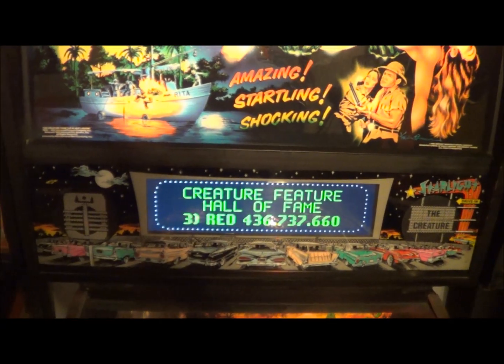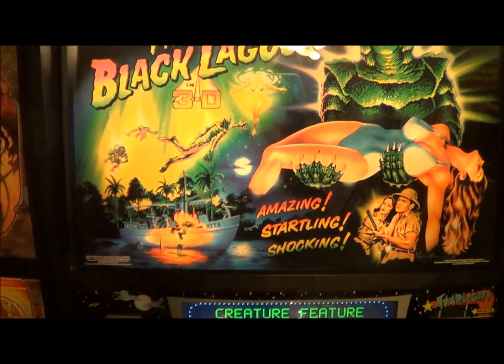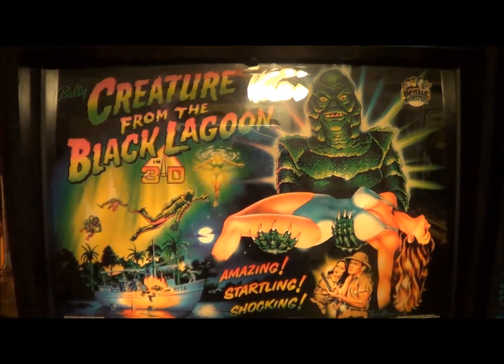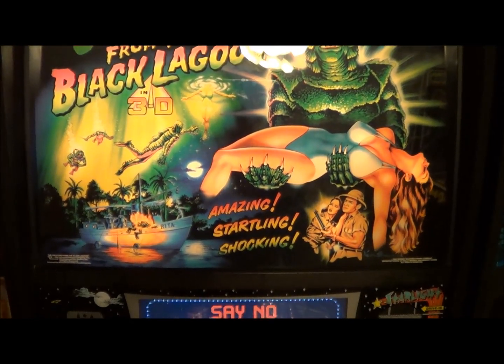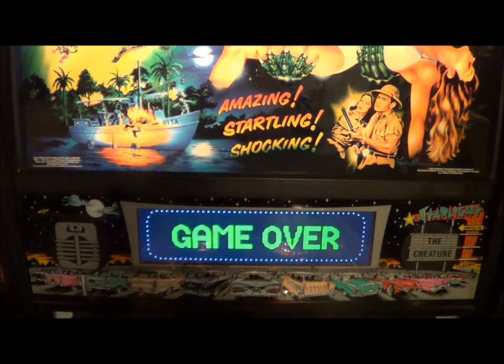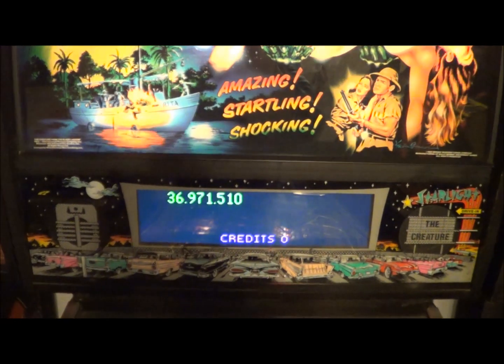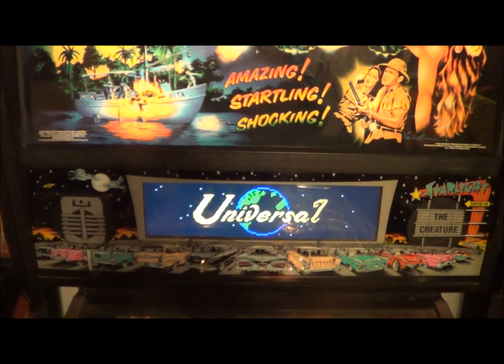Now, this machine I played for the very first time in 1992 when it first came out at a local arcade. Instantly fell in love with the theme of the game. I like the whole 50s drive-in movie theater theme. A major connection for me. I spent a lot of time going to the drive-ins for many years, and I'm a totally 50s fanatic.